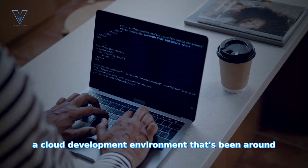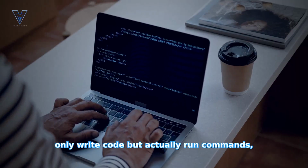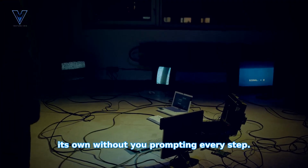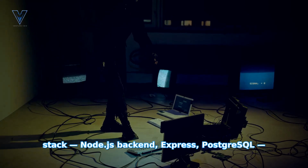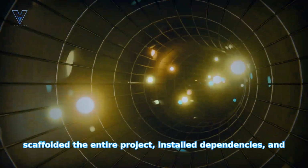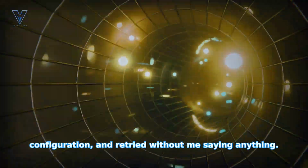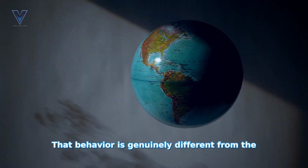Replit is a cloud development environment that's been around for years, and their agent feature turns it into an AI that can not only write code, but actually run commands, install packages, debug errors, and iterate on its own without you prompting every step. I gave it the same brief and watched it work. It chose its own stack, Node.js backend, Express, PostgreSQL, scaffolded the entire project, installed dependencies, and started fixing its own errors in real time. At one point, it encountered a database connection issue, diagnosed it, changed the configuration, and retried without me saying anything. That behavior is genuinely different from the other two.